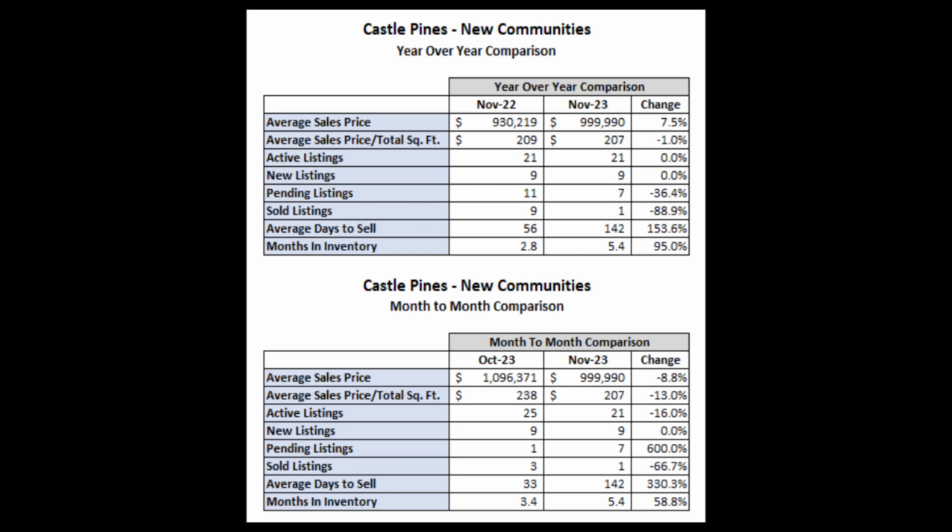So the MLS data that I'm showing you here is representative of what's going on in the new communities, but it's not all inclusive. There's still a lot more activity, a lot more sales going on from the builders.